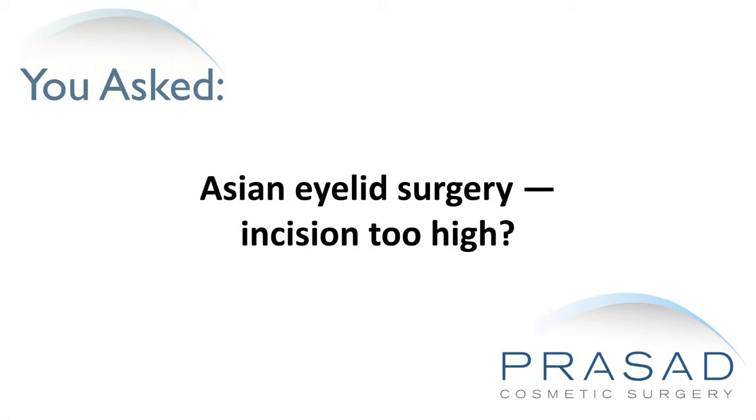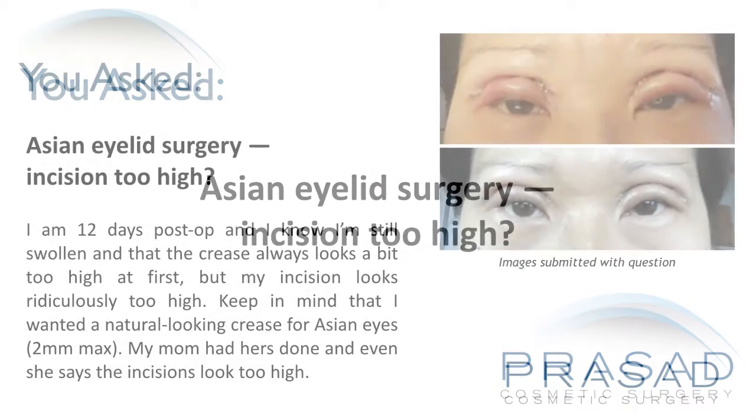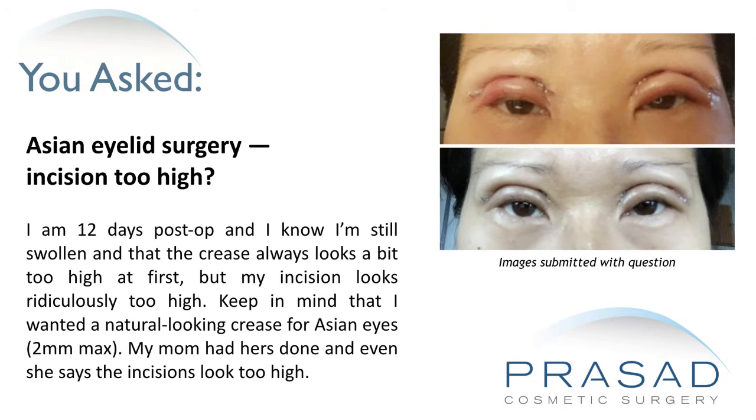Asian eyelid surgery. Incision too high? I am 12 days post-op, and I know I'm still swollen, and that the crease always looks a bit too high at first, but my incision looks ridiculously too high. Keep in mind that I wanted a natural-looking crease for Asian eyes, 2 millimeters max. My mom had hers done, and even she says the incisions look too high.